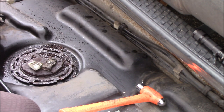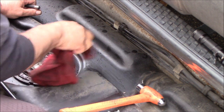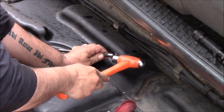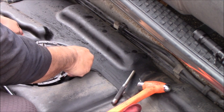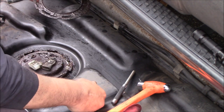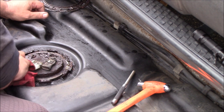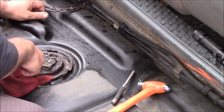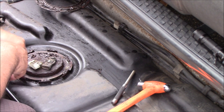Once it starts going, it starts going. I'm just trying to keep stuff out. There's our ring. And before we pull this pump up and out, I want to try to get as much of the scourge out as possible so it doesn't go in the tank.